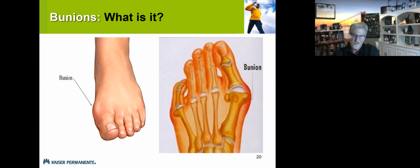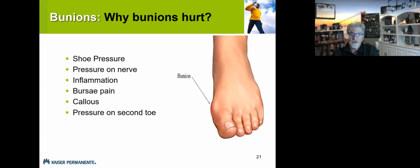So again, mostly genetic. Most of the time, the reason a bunion hurts is because of shoe pressure. When people wear shoes that are wide enough, usually bunions don't cause that much pain. The pressure of the shoes can cause inflammation and swelling. It can cause a little, what we call bursa, to form. A bursa is just a fluid-filled sac. And it can cause pressure on the second toe.